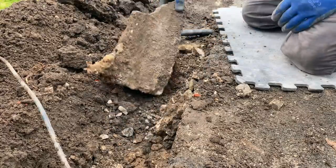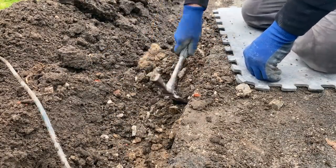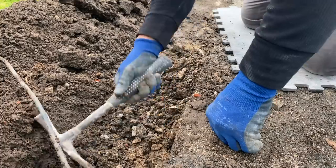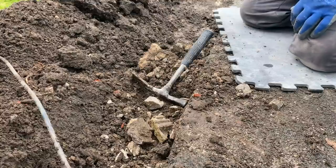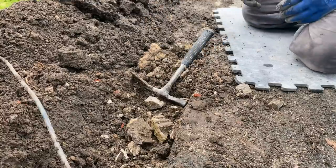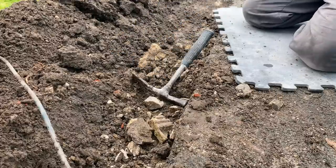Look at that. Right, there's our concrete. Not much trouble for the breaker. So how much further down are we going to go? It's 3 inch. It's probably barely 9 inches wide. So we're going to go in there a bit, that way a bit, and give it a bit more spread.